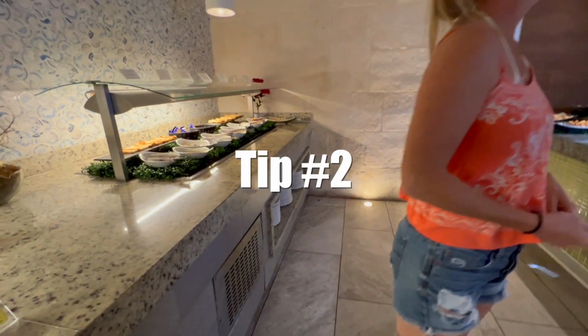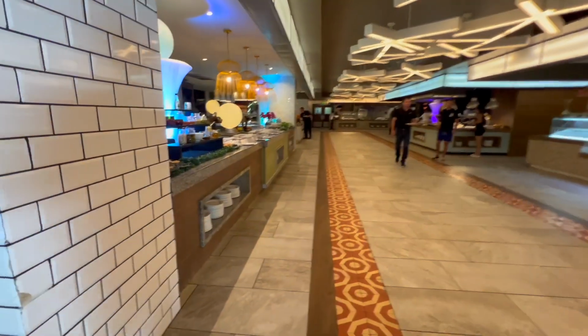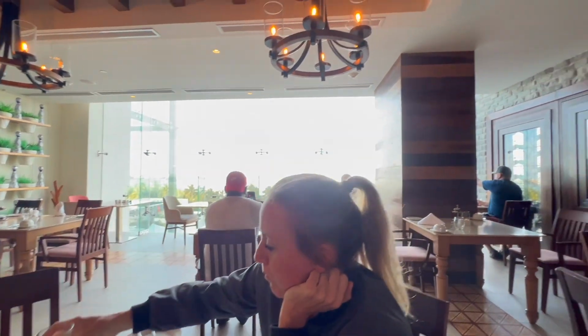Tip number 2, the food is okay, and really just basically okay. The food here, it's just not as good. They have a decent selection, but it's definitely not something where I would say that the food was great. Average at best.